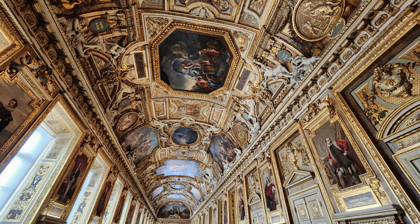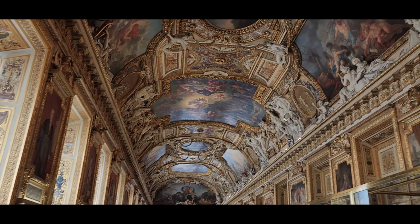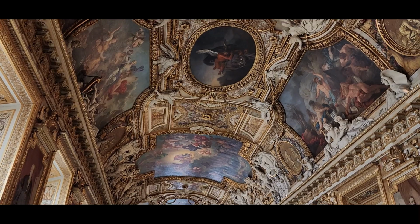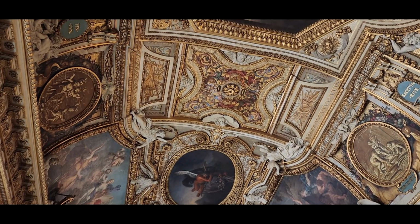The Gallery of Apollo was first built in the 16th century and as part of the Louvre, is considered as both a national and World Heritage Site.